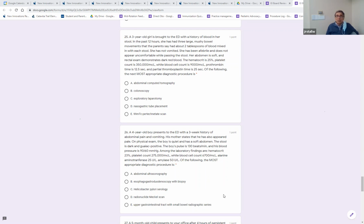And then further with that, the diagnosis, okay? And again, the stool is dark, in other words, not bright red. So not that that matters that much in this answer, but we know this is upper tract disease, right? He's 4, not 2. Could you have answered the Meckel's scan?